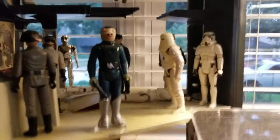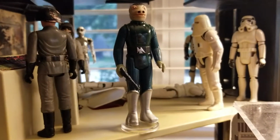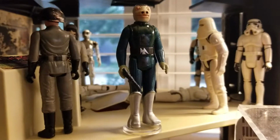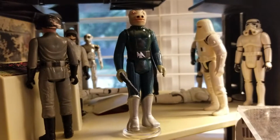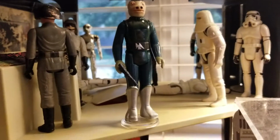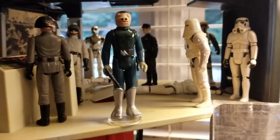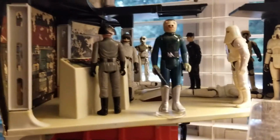I got Blue Snaggletooth in there, which, if you guys don't know, which I'm assuming most of you do, is a really rare figure that wasn't meant to be produced, but actually did, and now is sought after by many and very expensive because of that. I didn't think I would get one this soon in my collecting. I thought it'd be a couple years. But I had to get him and be able to afford him with everything else I got.